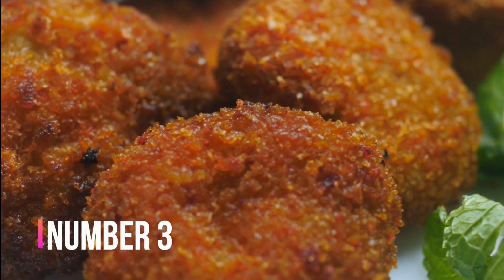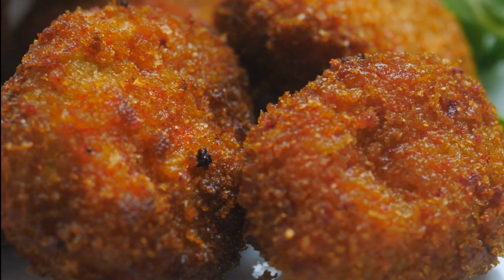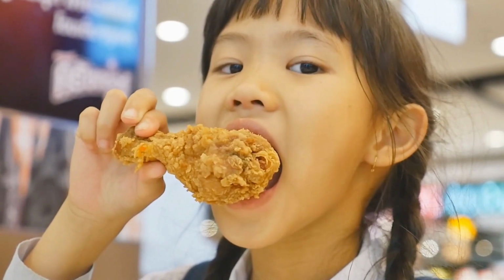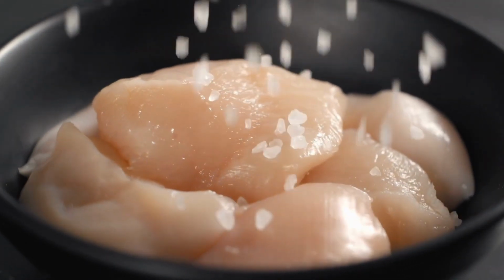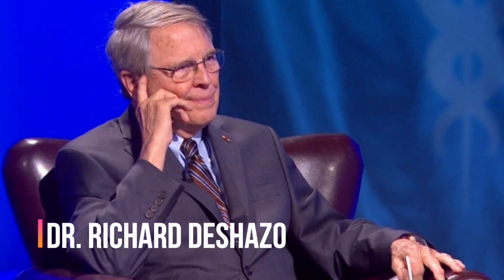Number 3. Only half of your chicken nugget is actually chicken, if not a quarter nowadays. Who doesn't like chicken nuggets? But do you know what is really in them? Y'all might think it's chicken and breading. Turns out they are only about 50% chicken meat at best, and this was closely studied by Dr. Richard DeShazo at Mississippi Medical Center.